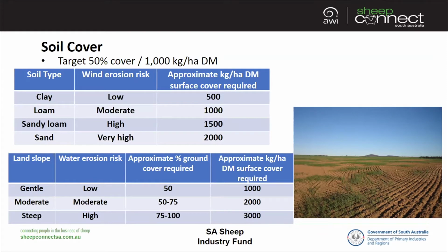Now, the photo there on the right is one I took last week. And you can see there that the crops come up fairly patchy, and it's got fairly poor growth. And you're probably starting there well below 500 kilograms just to start with. So that paddock's going to have real trouble to get enough bulk to give good coverage over the summer.